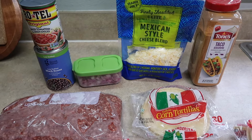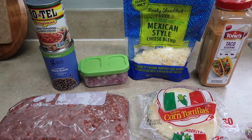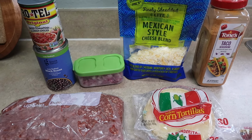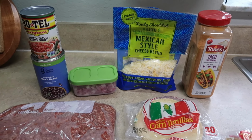And last up, we're going to be making a Mexican lasagna. I got inspiration from this from a recipe off Pinterest. I will try to find that and link the original recipe down below as well. Of course, I just cater it to my macros, my liking, whatever. So you also can do the same.